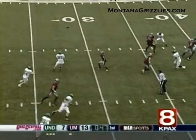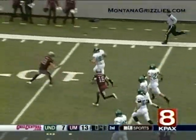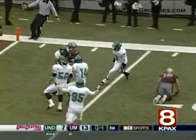They'll set up a screen, tipped into the air, and intercepted. That's the big defensive tackle, Ty Boyle. He's going to run right over Justin Roper.